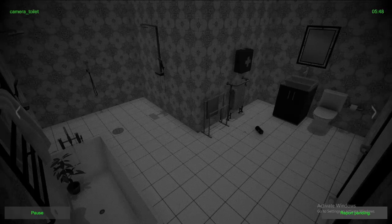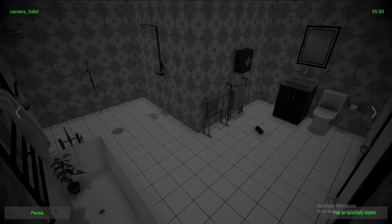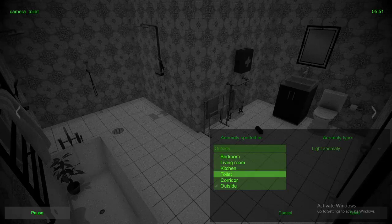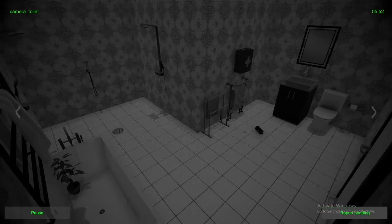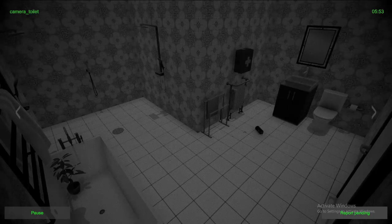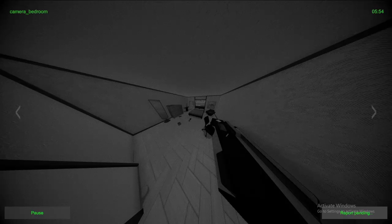We've got the extra... Think the towel's missing? No, we've got the extra showerhead. Showerhead again. Toilet, extra object. We're almost there. And there was no light anomaly. Where? There was no. Oh, did it pop up? I didn't even notice. Oh, look. That distortion. Nice, that's pretty straightforward.